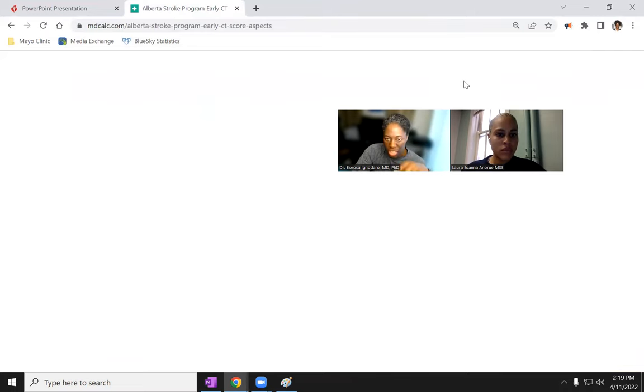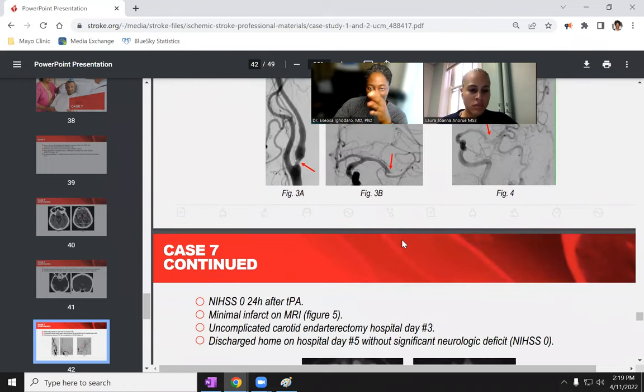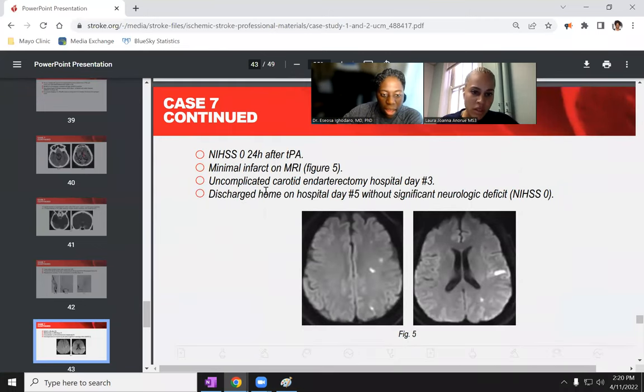Awesome. So for this gentleman, they had to go remove the clot and then they're probably cool. Once they know he's symptomatic, they're probably going to consider stenting or CEA, if they don't stent him in there while they're removing that clot. Cool. Looks like they did do a CEA. So uncomplicated carotid endarterectomy, hospital day number 3. He underwent carotid endarterectomy. There we go. And then discharged at an NIH 0. So very nice.